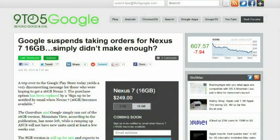Right. That's a good segue into one of our next news stories, which is that Google has stopped taking orders for the Nexus 7 16-gig version. And we don't really know why, although the question is, did they simply not make enough? I feel like that's true.